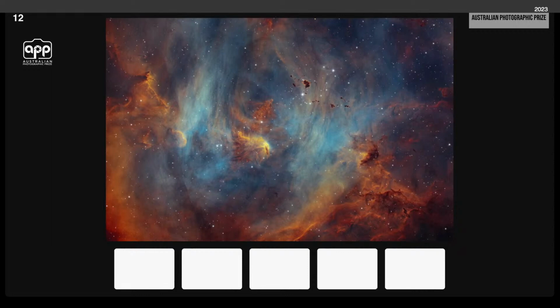Taken from private observatory in Chile on a PlaneWave CDK-17, using every filter possible with Chroma SHO and RGB, and a total exposure time of 32 hours and 58 minutes, working with red, green, blue, ionized sulfur, hydrogen alpha, ionized oxygen filters in this instance.